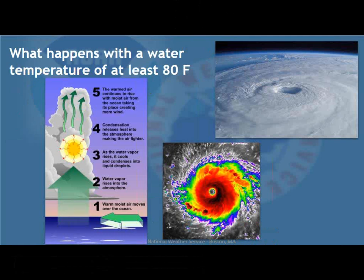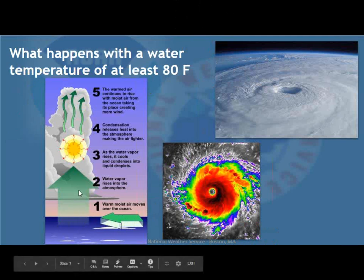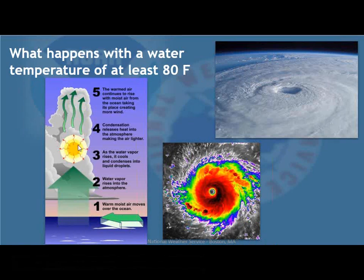So what basically happens, step by step, is you have warm, moist air moving over the ocean. And as we talked about previously in our cloud formation topic, the water vapor rises in the atmosphere, and as it does, the air cools, and when it cools, it condenses into liquid droplets, and that forms the cloud. Now, when this happens, something that's known as the latent heat of condensation is released.